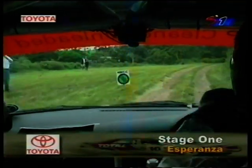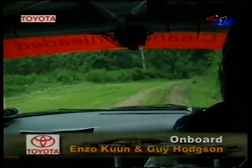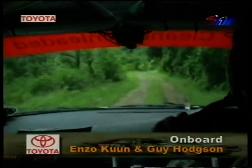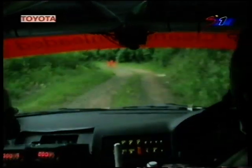Guy Hodgson were the first on the road in their new Class A8 BP Volkswagen Golf. Watch for the changing road conditions, the punishment the crew were taking, and how hard Kuhn was having to work right from the beginning.